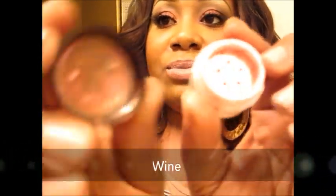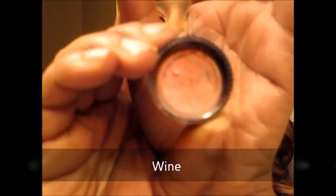The next color I got was Wine. I don't have too much, I have it more in the top right here. You guys can't see it that much. But Wine is a beautiful, shimmery cherry red eyeshadow. It's really the predominant lid color that I have on right now. And it's super, super beautiful.